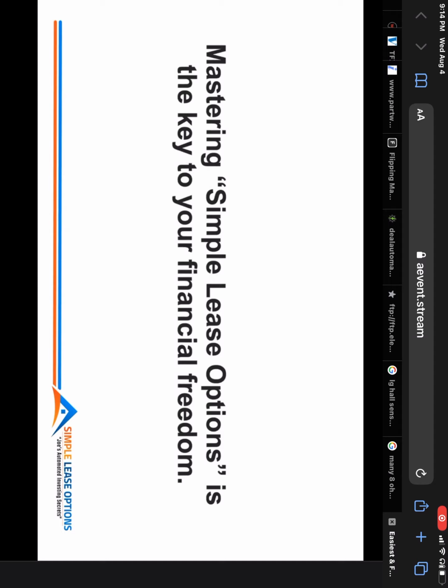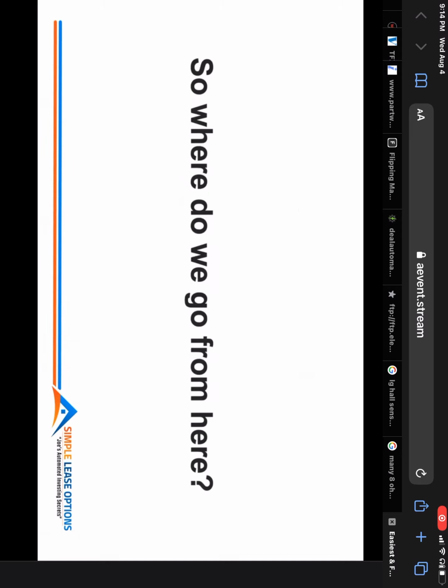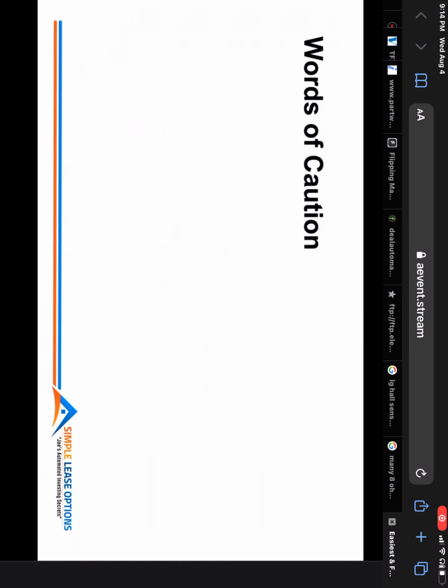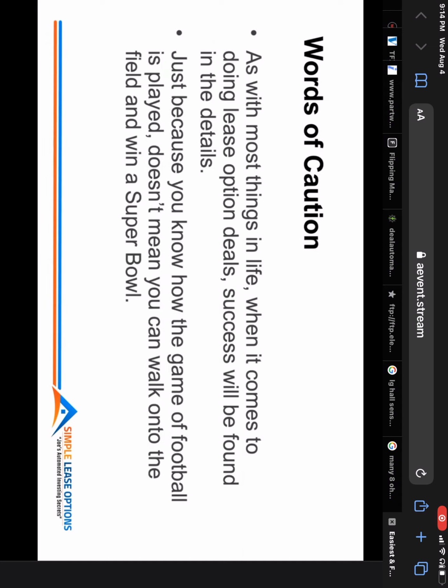Mastering simple lease options is the key to your financial freedom, which means money will never be an issue for you again. So where do we go from here? Well, if you feel confident enough to take this knowledge and run with it, go ahead. You know how a lease option deal works, but here's some words of caution, okay? As with most things in life, when it comes to doing lease option deals, success is going to be found in the details. Just because you know how the game of football is played doesn't mean you can actually walk out onto the field and win a Super Bowl.